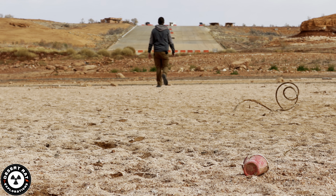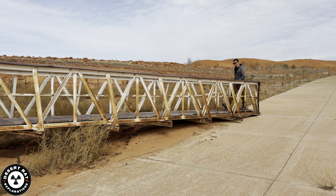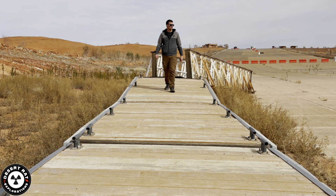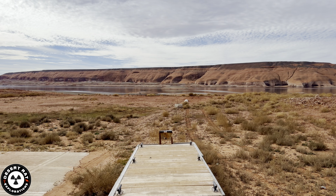January was warm and dry across much of the Colorado River Basin. That matters because snowpack provides most, if not all, of the water that flows into Lake Powell during the spring. When snowpack is low, less water reaches the lake. It's going to be a while before this dock sees water. 44 feet of rise before the main ramp can be used again. Let's go check out the north ramp, the only one that's usable right now.